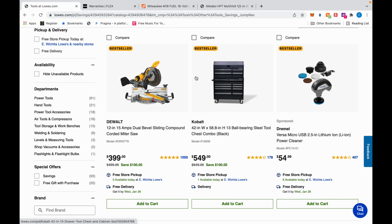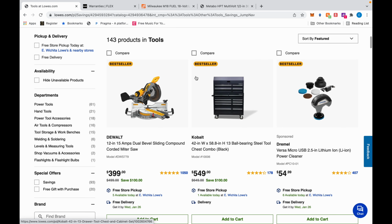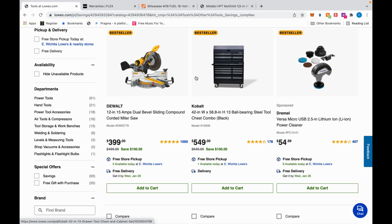Okay, let's try to get through this fast. First up, we have this DeWalt miter saw. It's a sliding dual bevel compound, corded miter saw. All right, this is the big boy, the one that everybody loves, the DWS779. It's normally $499. It's $399 today.